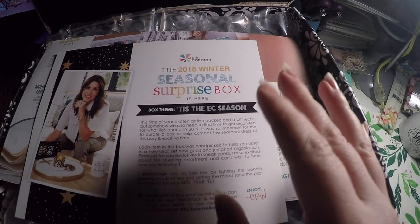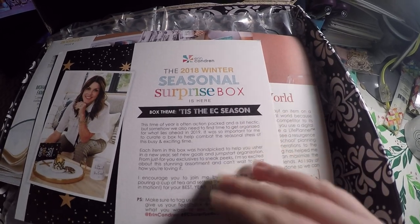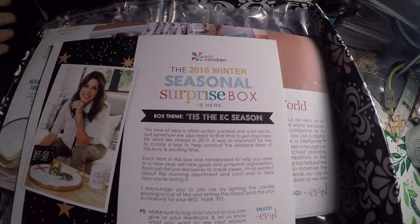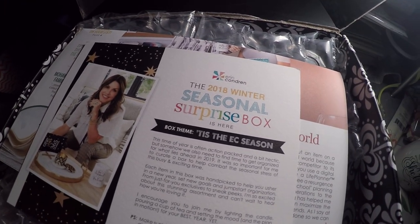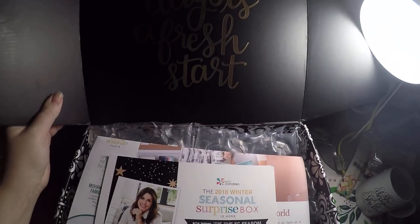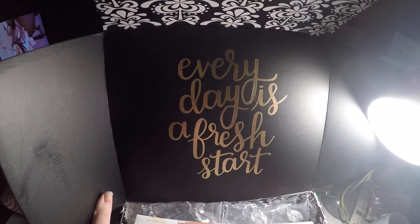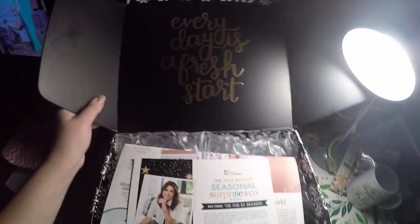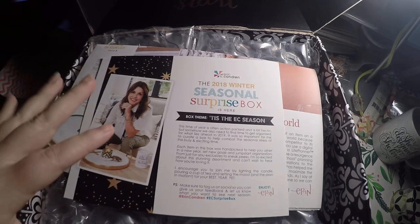This box is huge. So I've already opened it and pulled the contents out, but I did want to show you this box really quick. Let me see if I can get the lighting right just to show you the inside of this box. That is very dark, but it says every day is a fresh start. And it is a very, very deep box here. So let me get the camera situated and we'll jump into the items.